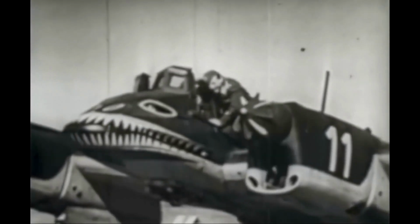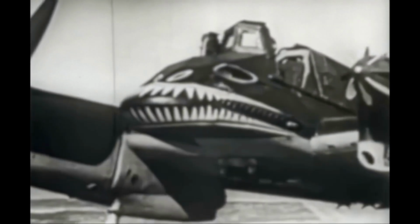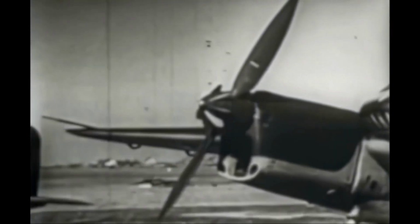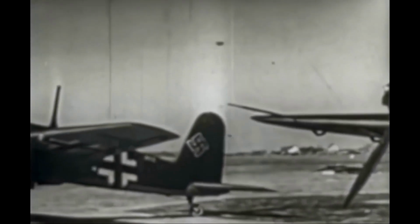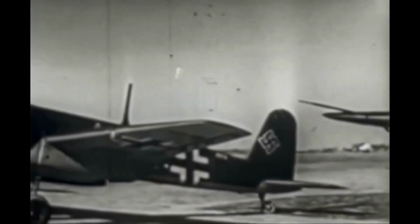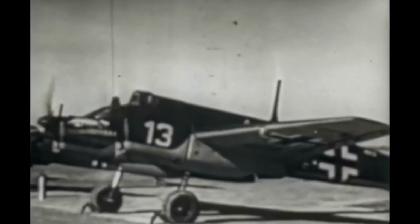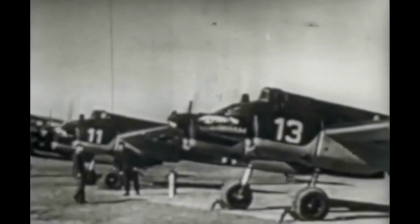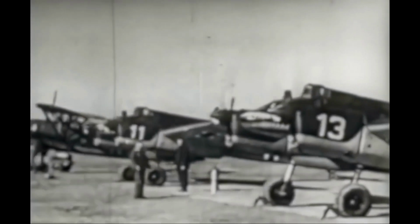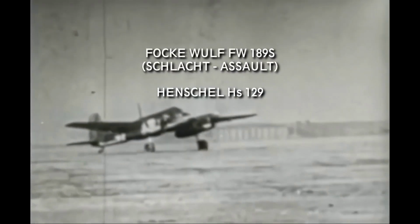The Hamburger design was eliminated early from the competition, as it was deemed too unconventional, so the only two remaining contestants were the Focke-Wulf and the Henschel planes. After reviewing the plans, the early assessment was that they both just barely met the specifications, but their performance seemed very similar, so both designs were accepted for further evaluation, and the RLM ordered 3 prototypes from each. The designs received the designations FW-189S and Hs-129.